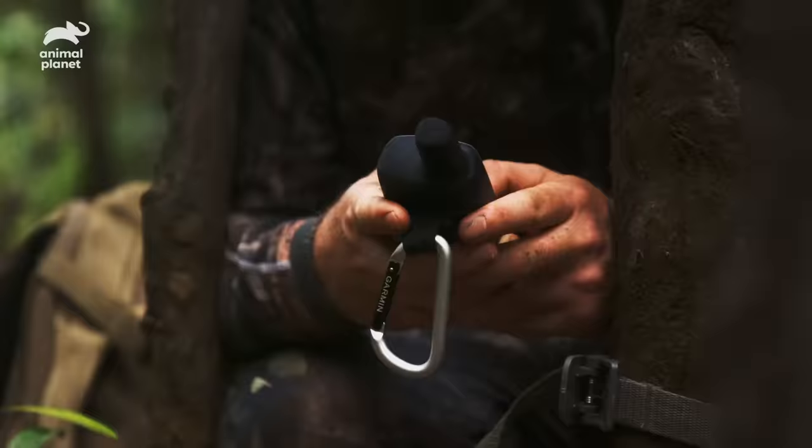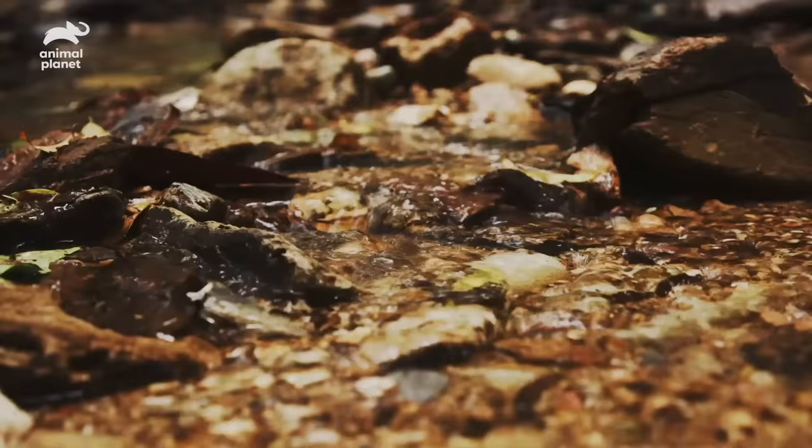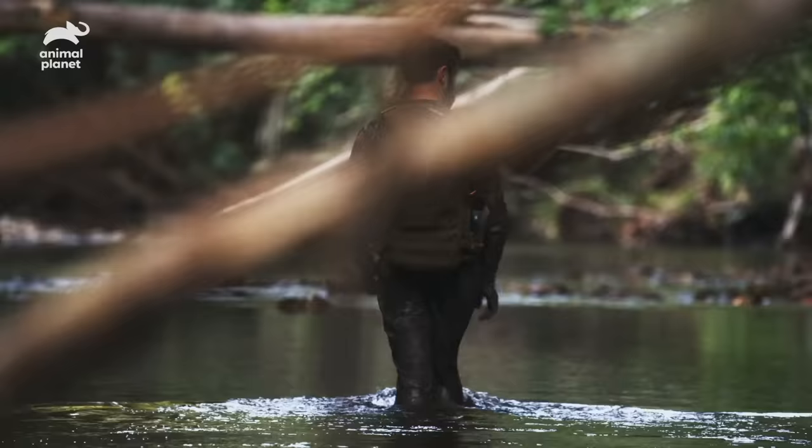We've just set up the last of the trail cams. Now I want to get far enough downstream to hide our scent and make camp. We've put out everything we have for the sepan, and it may truly be now or never for the Millers Grizzled Langur.